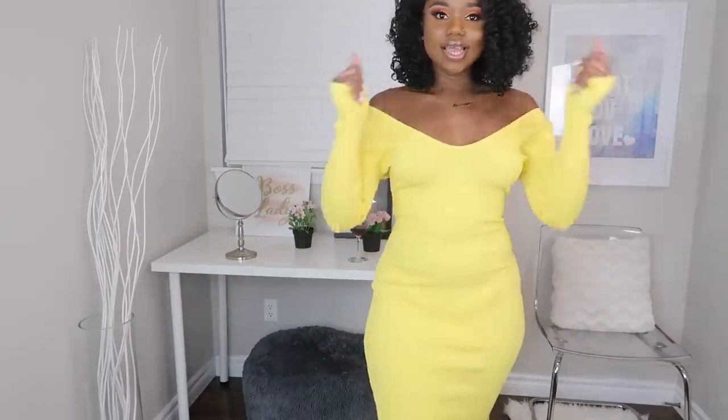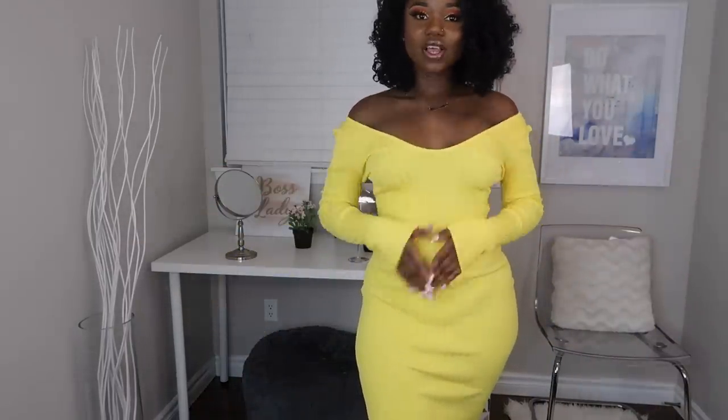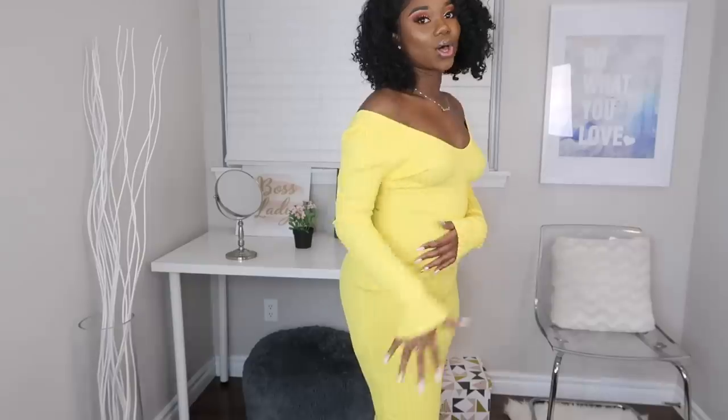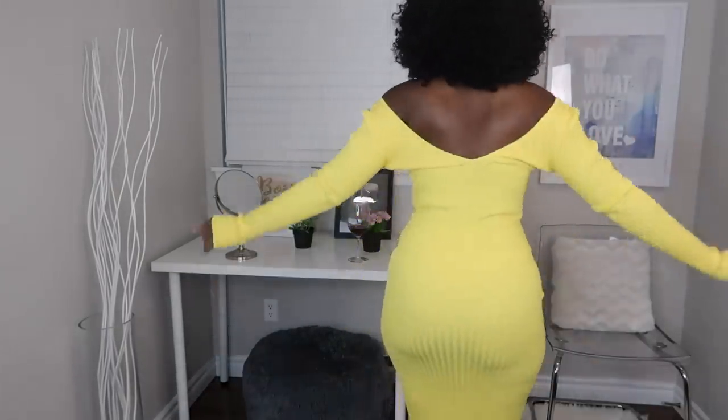Okay, let's try this on. Now here we are with this dress, and it's just magnificent. It's so comfy, it's so curve loving. So my curvy girls, this dress will have y'all's body looking snatched, okay? And this is how the back is looking.